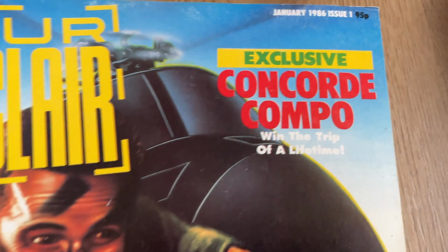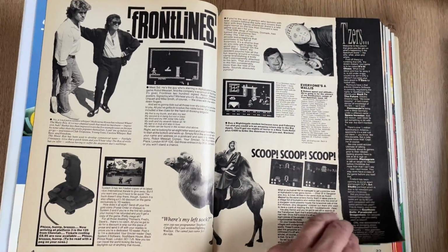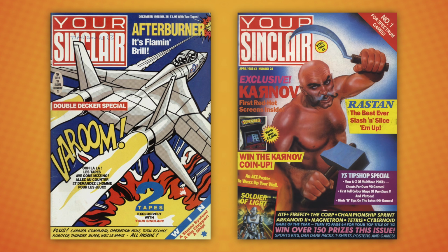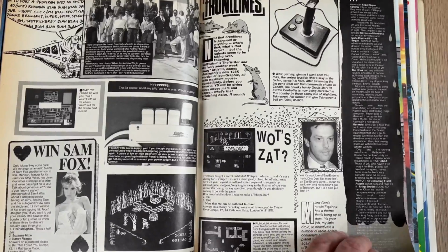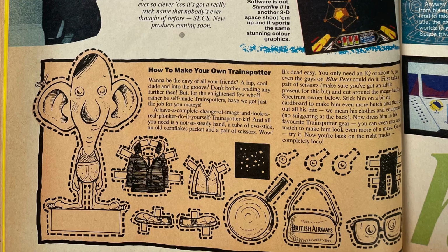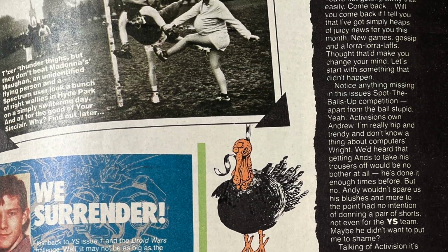On my birthday in January of 1986, my best friend gave me issue 1 of Your Sinclair magazine. From that day on, I no longer was interested in Dutch magazines or Dutch computer clubs. I was now in possession of the holy grail of Spectrum information and teen entertainment. Your Sinclair magazine opened up an entire new world for me.